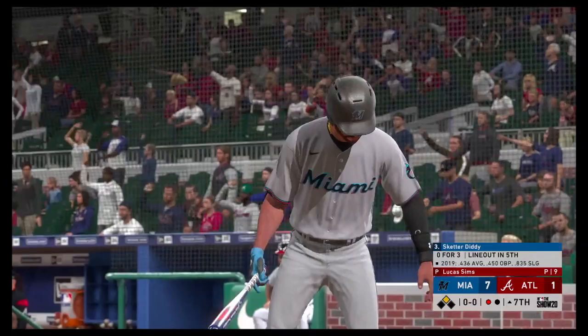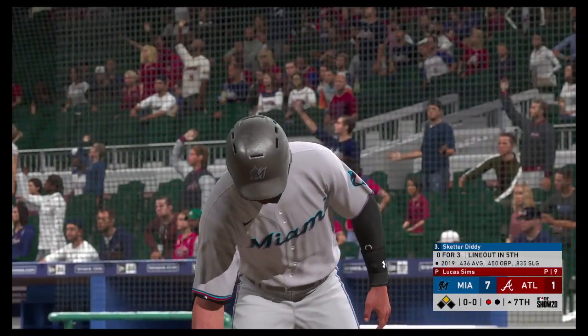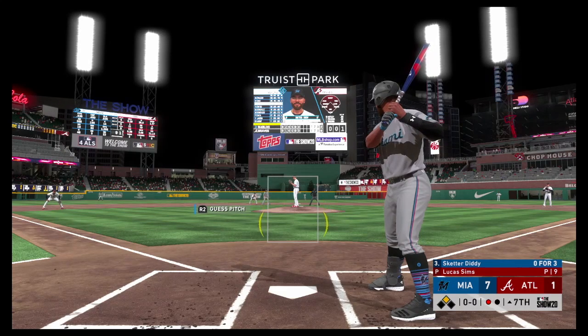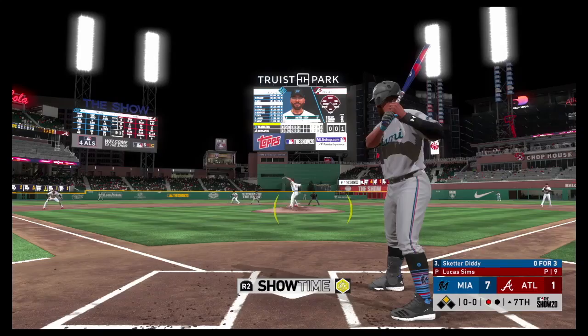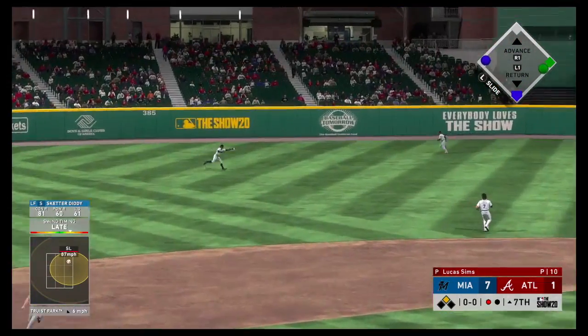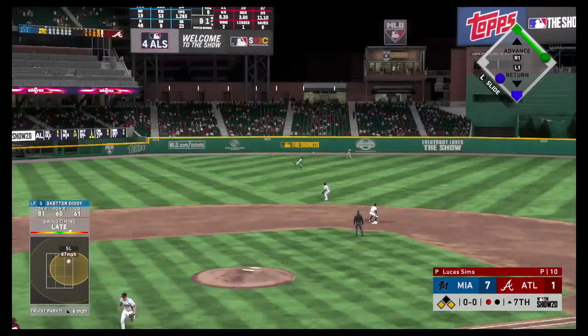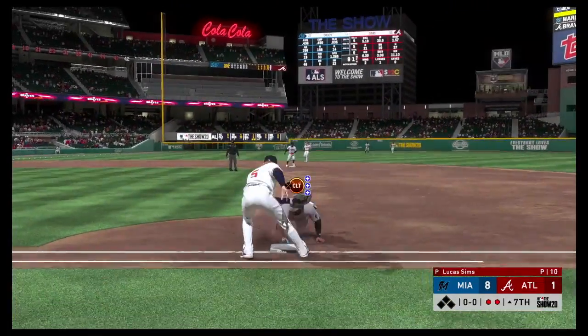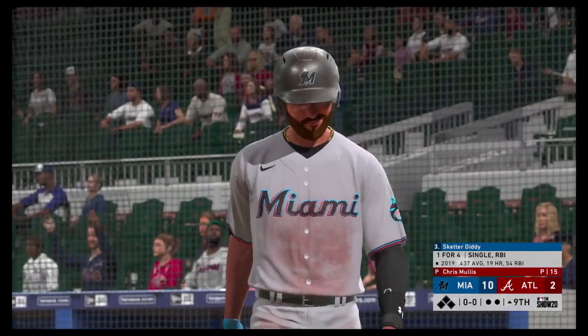Striding in, Skeeter Diddy, as the switch hitter will take his cuts left-handed here. And this is the side of the plate this guy loves to hit at. Hitting over .350 left-handed against right-handed pitching. Line toward the alley in left center. And he won't get it as that's down for a base hit. The throw into second. And the run is in to score from second. It's an 8-1 ball game.